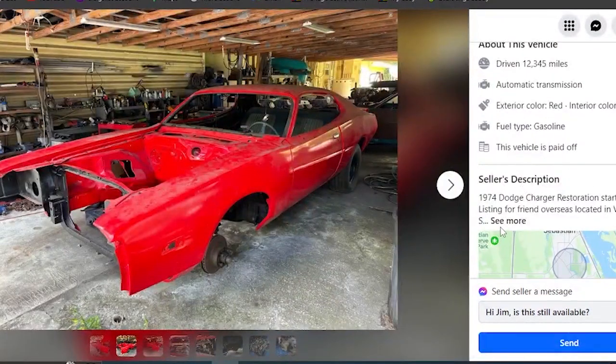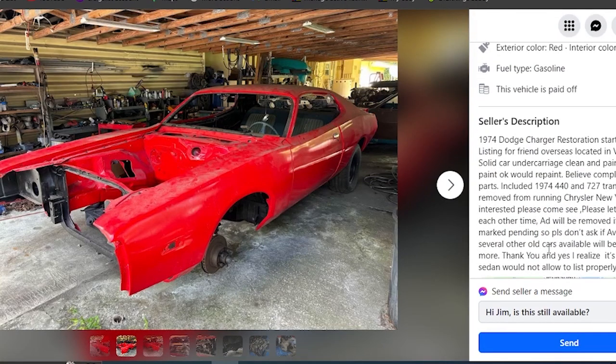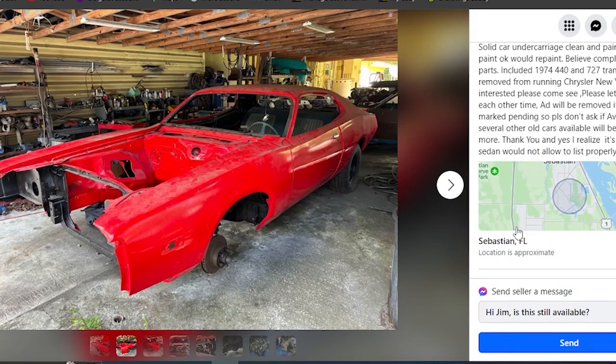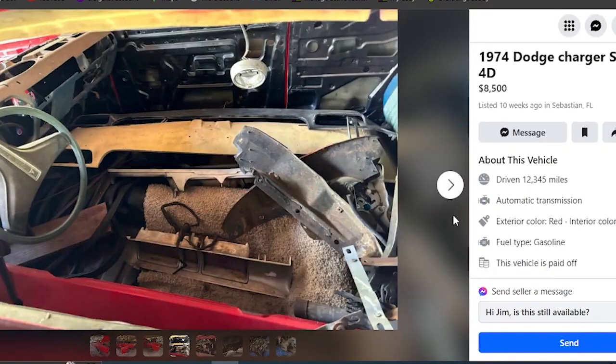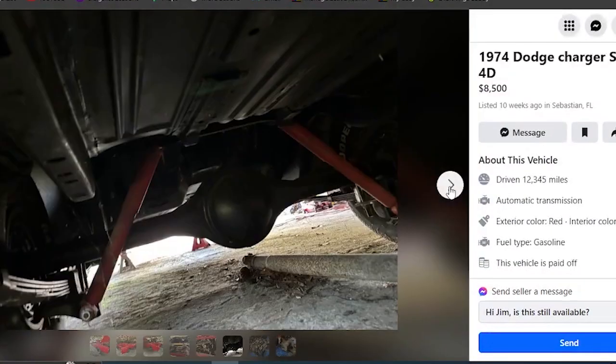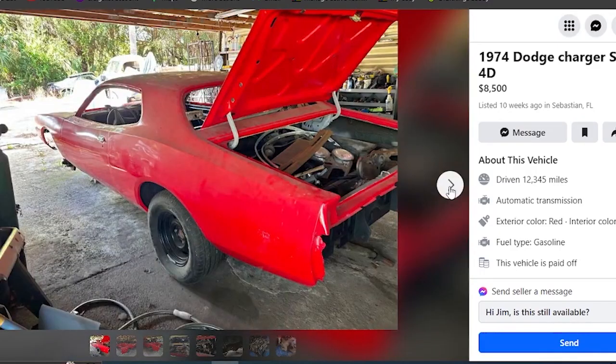74 Dodge Charger restoration started project. Listing for a friend overseas. It's a 440 in it. 727 included. I don't know. Looking for a big project for $8,500. There's a 74. Looks decent. Looks like it's got paint too. So if you're one of those spots where you can't paint a car, hell, that's a great deal.